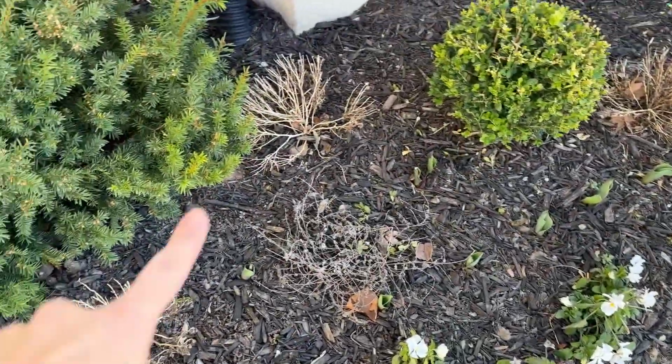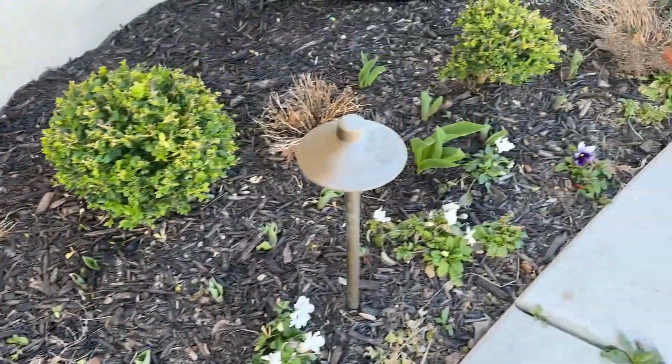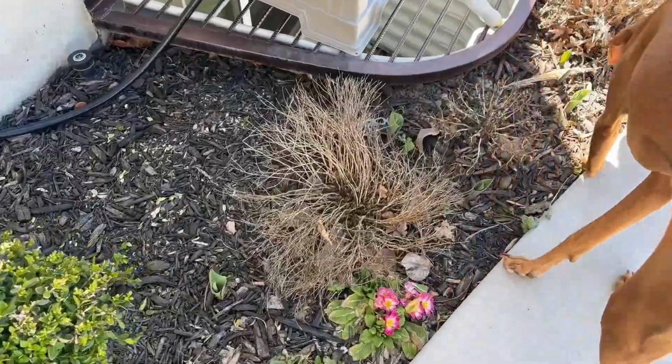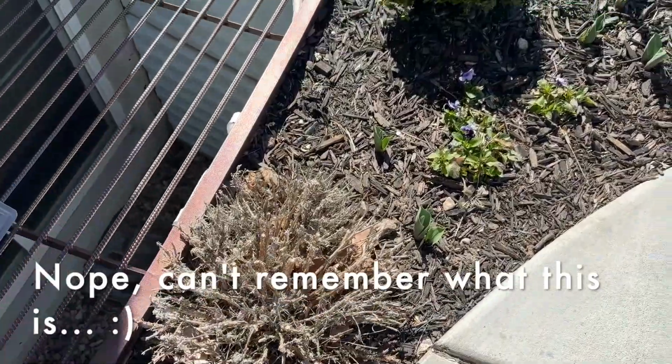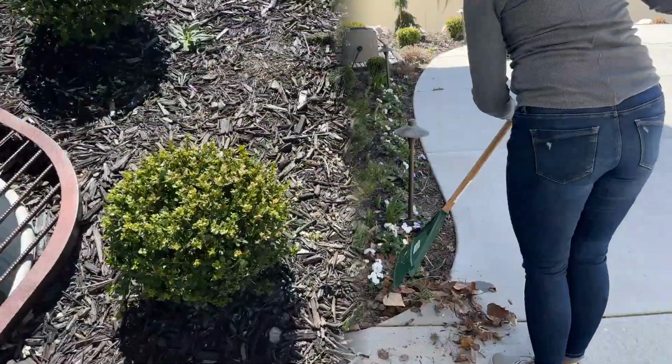I need to cut back some mums. I also need to cut back some other things. I think this is campanula and my lavender is cut back, but there's just a few things that I need to take care of.